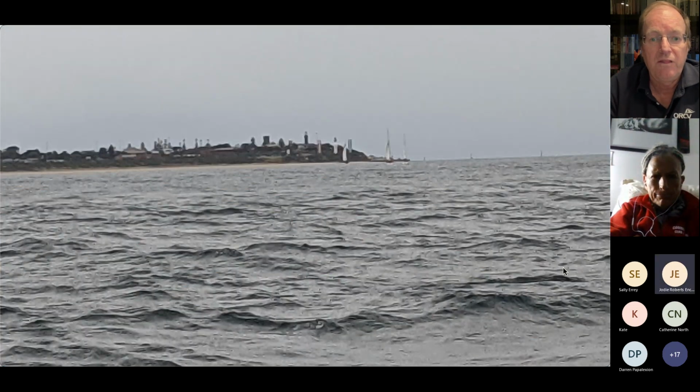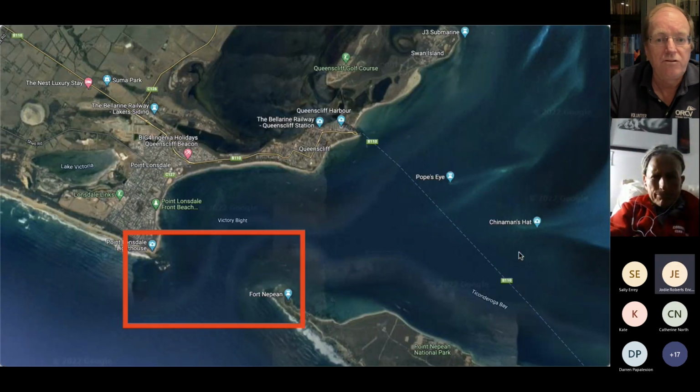So again, that's what you're going to see in the heads. And as we can see here, that is 4 fingers west, because we can see that the lighthouses are evenly spaced with the black lighthouse at the back, creating our 4 fingers. And that's the one, again, that the boats will come in on. So let's move from Queenscliff down to the actual heads themselves and have a look at that.